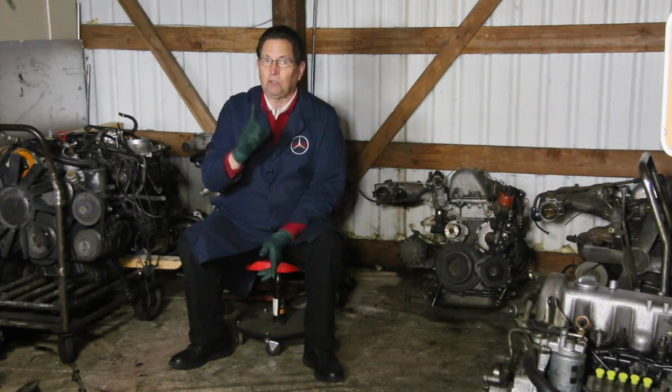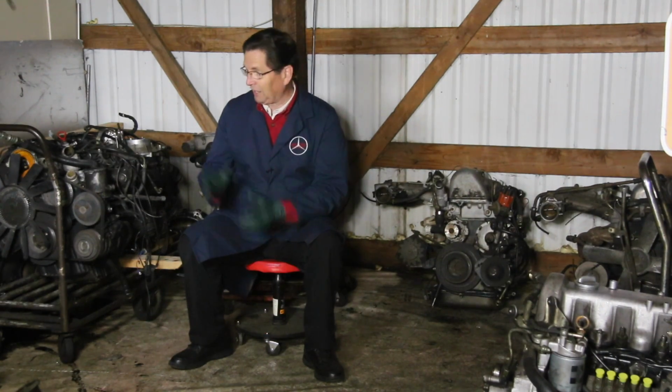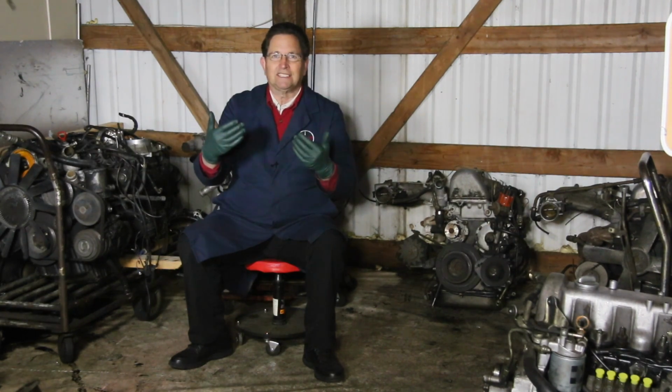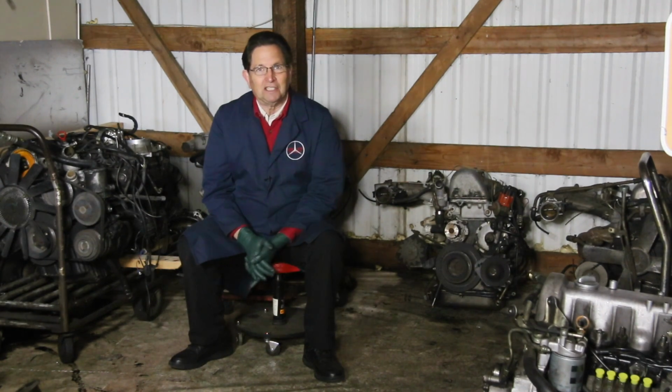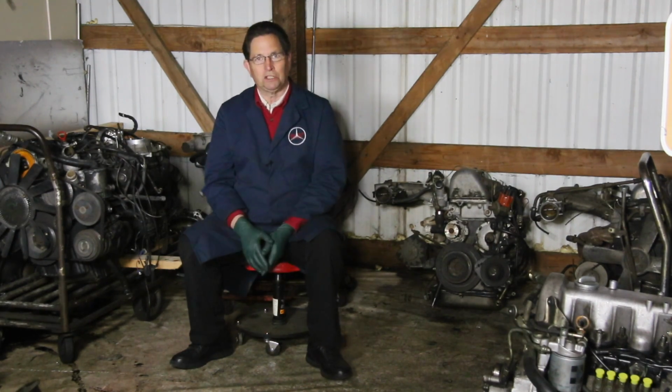And I know some of you out there could really use one or more of these engines. I have diesels, I have gas engines. I have one in the 90s, mostly in the 80s, and down into the 70s and 60s. I have a V8 gas engine, some 6-cylinder gas engines, and of course some diesel engines.